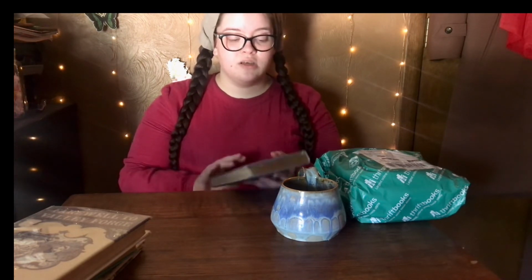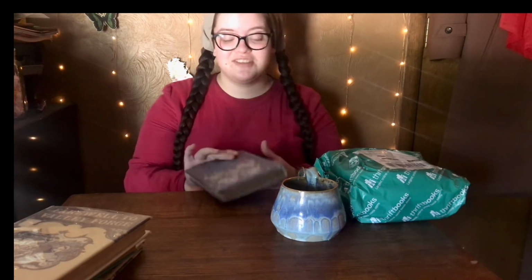I was trying not to get my hopes up about the cover, because the last time or two that I bought older books that weren't from the 40s or later, they ended up not having the covers that I expected. So I was trying not to get excited about this one, but it had the exact covers in the photo. So I was so happy.